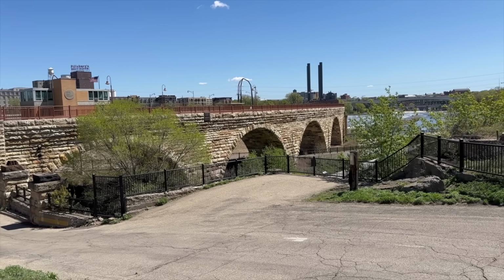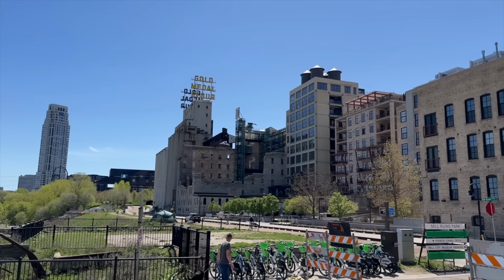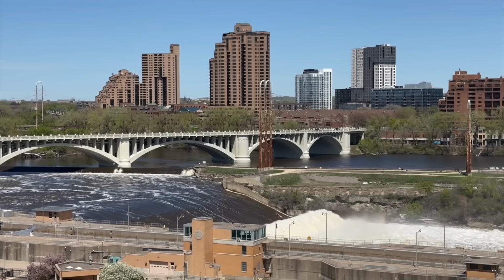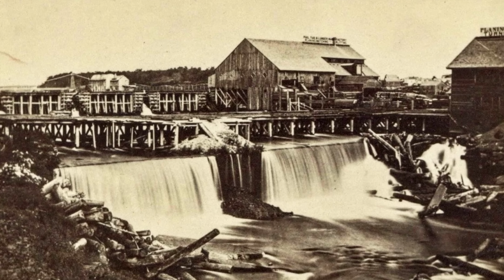Why was the city known as the flour milling capital of the world for a half century starting in the 1880s? Look no farther than the Mississippi River. It was the power of the water going over St. Anthony Falls that was harnessed to make products that we've all used.